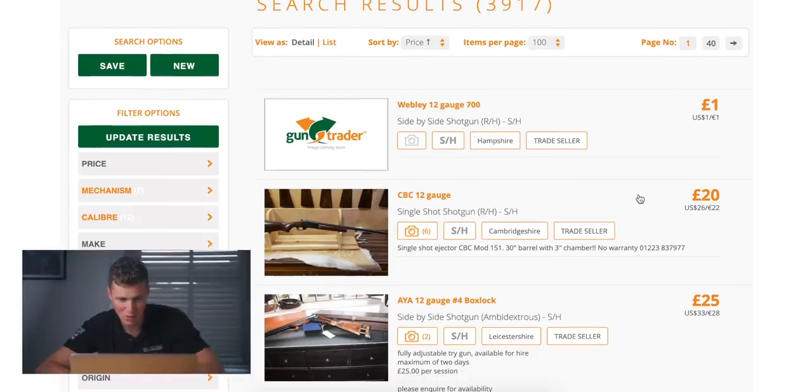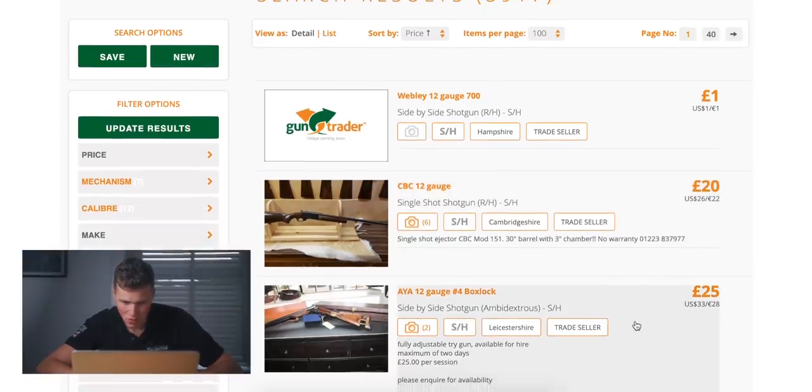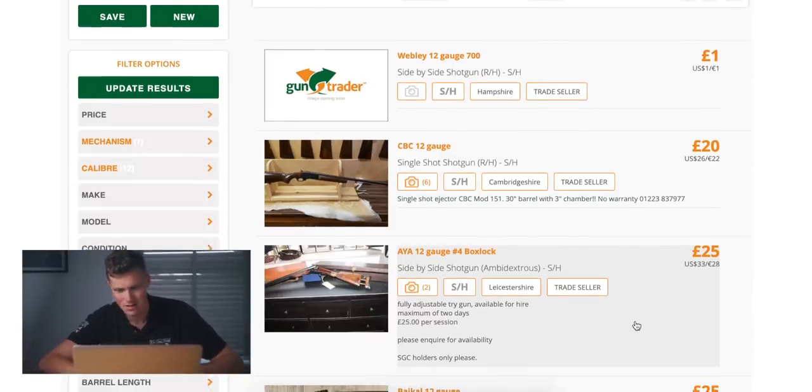A CBC 12 gauge. An AWA number 4 box lock, £25 from a fully adjustable tri-gun available for hire. See, there's something that does annoy me about Gunstar, and that is dealers putting test guns up. £5 for a DT-11. I find that immensely annoying. Almost as annoying as the basset hound in the garden who's just finished his lunch and wants to come in.